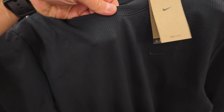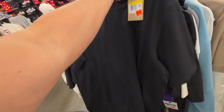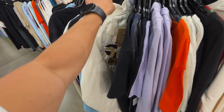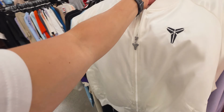I've never seen a shirt like this. It's an interesting material. It is a dry fit t-shirt, but it's different material. Does not look like cotton though. $40. Interesting Mamba jacket. Right next to that Mamba Mentality jacket with all the rings and stuff.